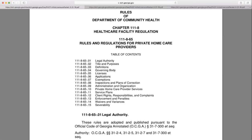There's 3 different services that are available in the state of Georgia. You have your companion sitter service, you have your personal care service, and you have your skilled nursing. Yes, you can do skilled nursing in the state of Georgia as a private home care provider. It's very different than a lot of states. So that's why we don't say non-skilled home care in the state of Georgia, because the personal home care provider application and licensure does allow you to offer skilled nursing if you like.